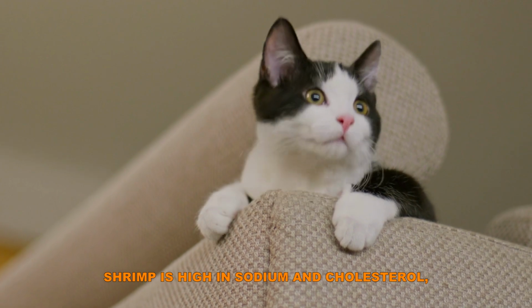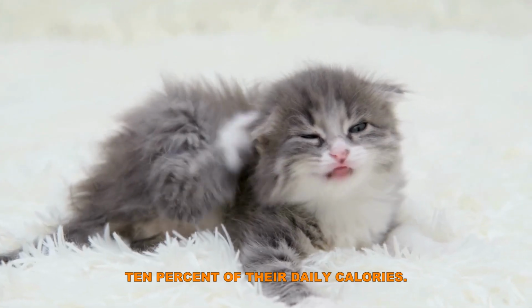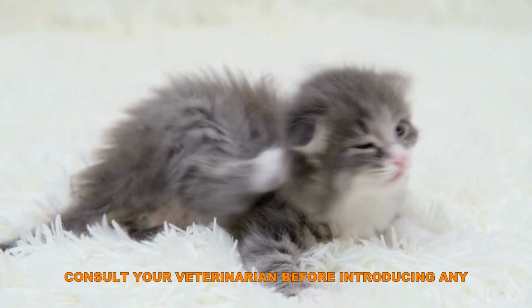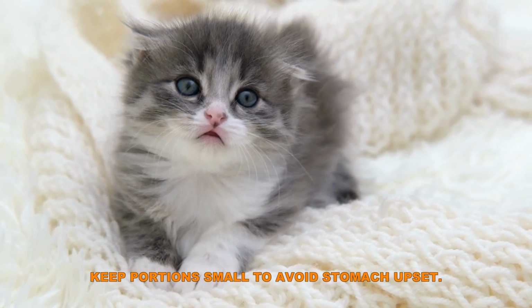Shrimp is high in sodium and cholesterol, so it should only be a small snack that makes up less than 10% of their daily calories. If you want to know if shrimp is safe for cats with medical conditions, consult your veterinarian before introducing any new food into their diet. Keep portions small to avoid stomach upset.